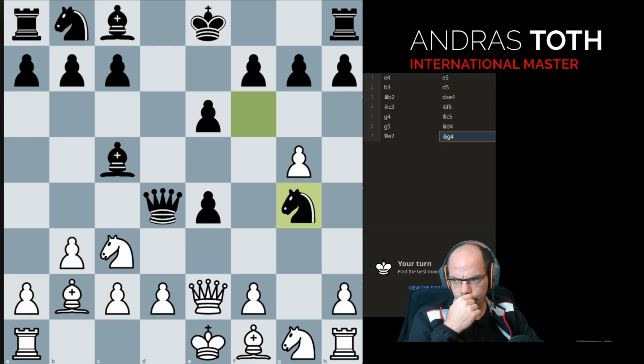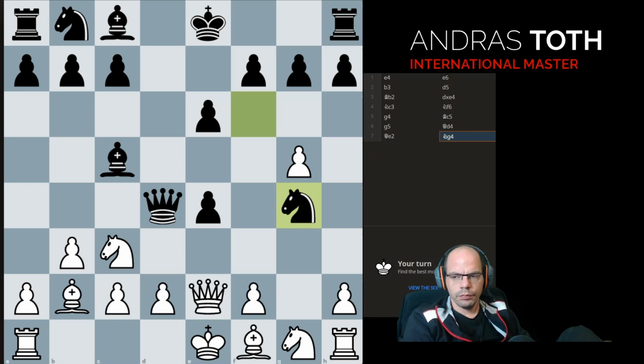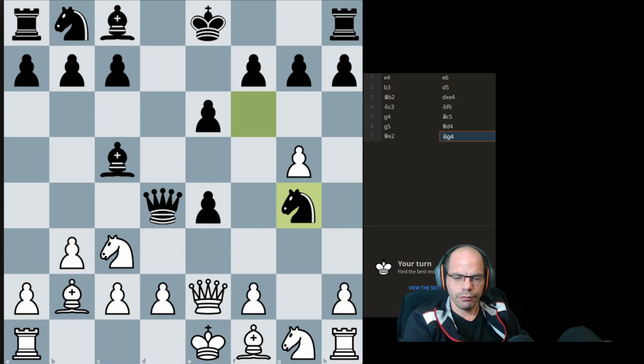Queen f2 check. That's not what I want, is it? Nah, that's definitely not what you want. That just works. I find it's hard actually. Yeah, it's because the move itself is not really a typical move that you associate with being puzzly, because it's simply dealing with the threat of f2 hanging in a very productive way.